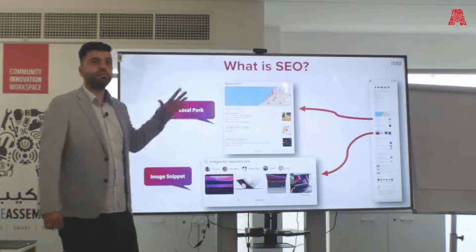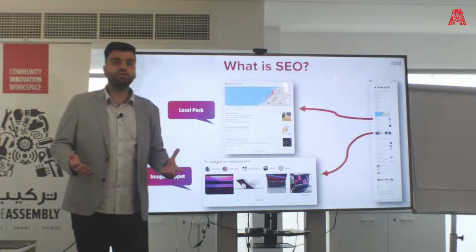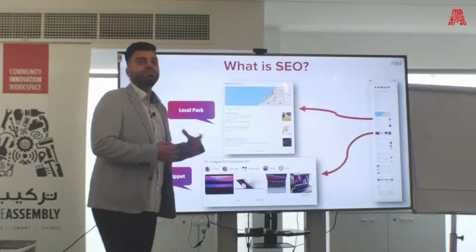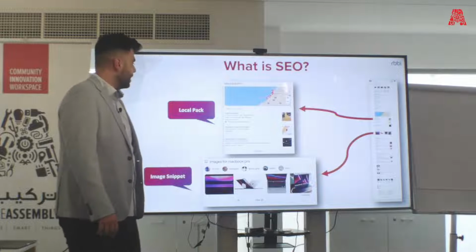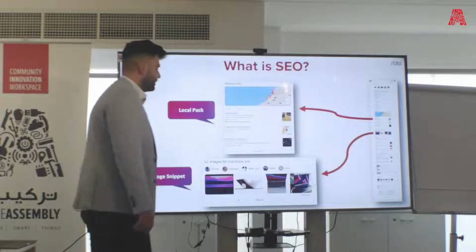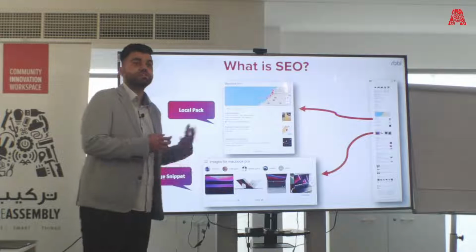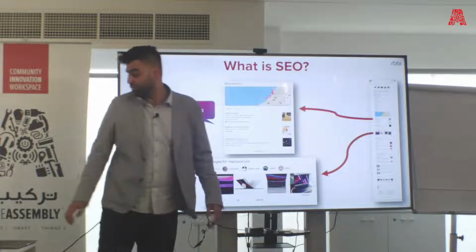So you can remember later on when we start talking about that, for any one of you who has a physical location, not only an online store or an online business. If you have a physical location, you can optimize for that on Google as well. And there is as well an image snippet. And this one as well, when you optimize the images on your website, you could rank as well for the images and bring traffic. So it's not only text that you can optimize, images as well.